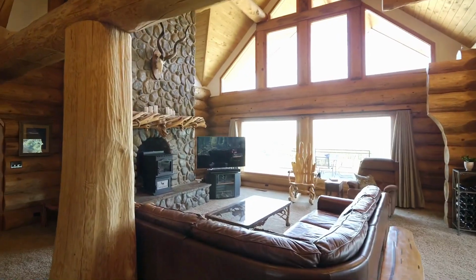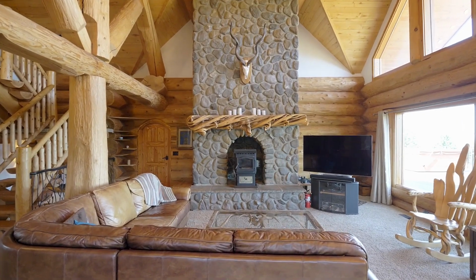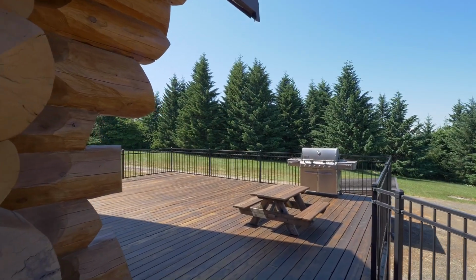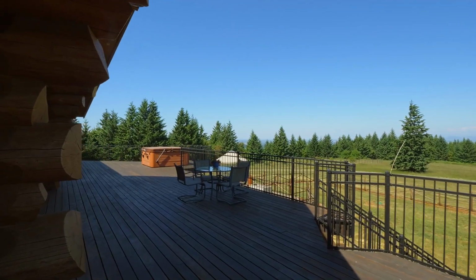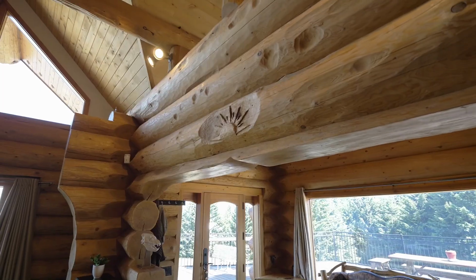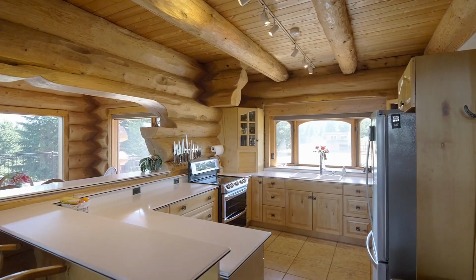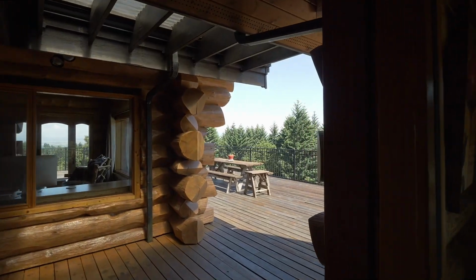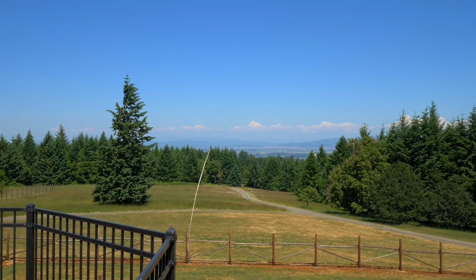Exquisite custom log work defines every living space with intricate details, soaring ceilings, and a floor-to-ceiling stone mantel for the main level pellet stove. This custom-built pioneer log home, as seen on Timber Kings, is beautifully crafted with an expansive 2,400 square foot cedar deck, ready for wildlife viewing or entertaining. The flowing floor plan opens to the delightful kitchen with bar seating and peaceful views. Relax in the jacuzzi hot tub while enjoying the panoramic vista.